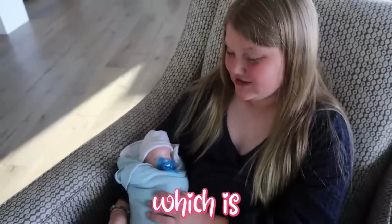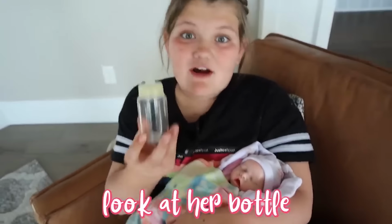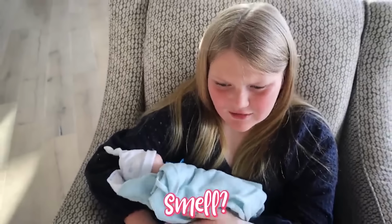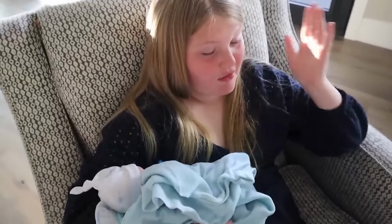Chase likes his binky already, which is awesome. Jalen was super hungry, guys. Look at her bottle. I think Chase was even more hungry. What's that smell? I smell it too. No, it can't be. Right? Oh, Jalen, you need a bath. Oh, Chase. That's not good.